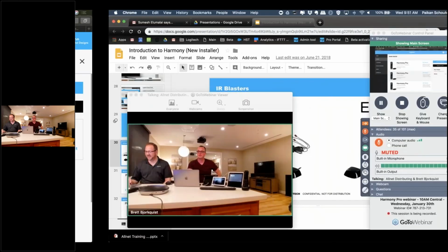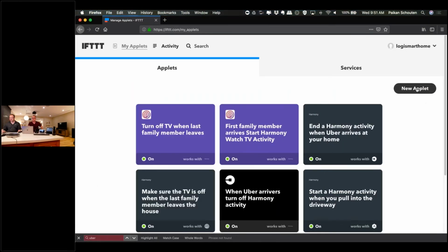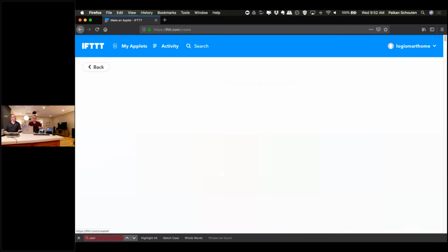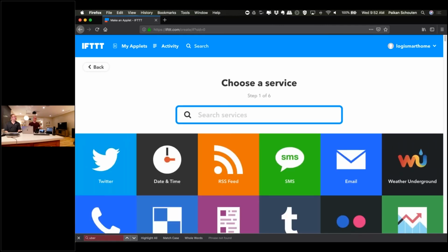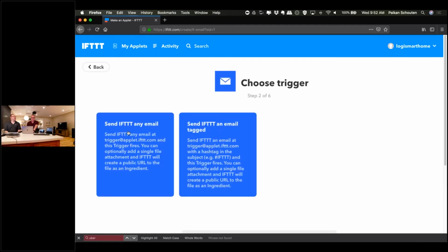So do we have access to email and SMS servers to create notifications based on events, either native through Harmony Pro or through IFT? That one I haven't tested. I mean, you can do a lot of triggers. So if there's a trigger on email, let's see here. So send if, okay, that's a trigger.